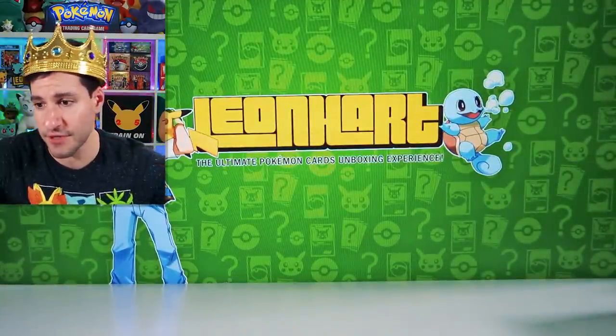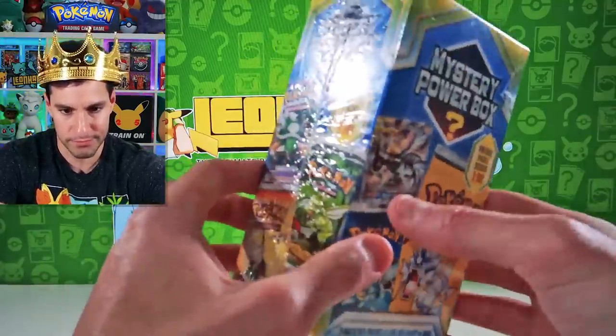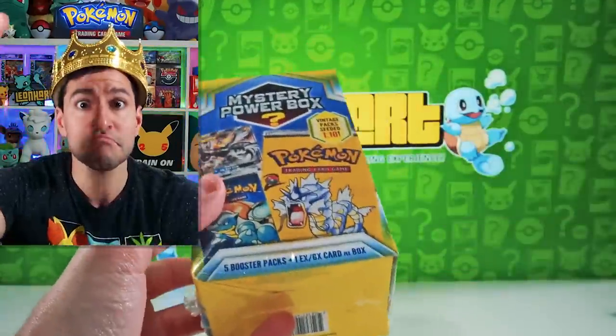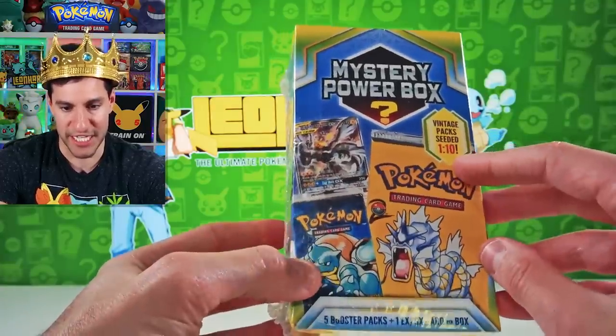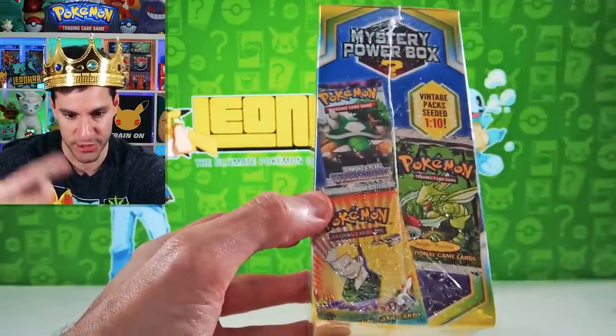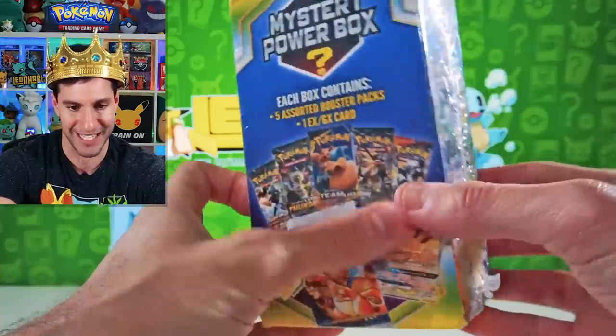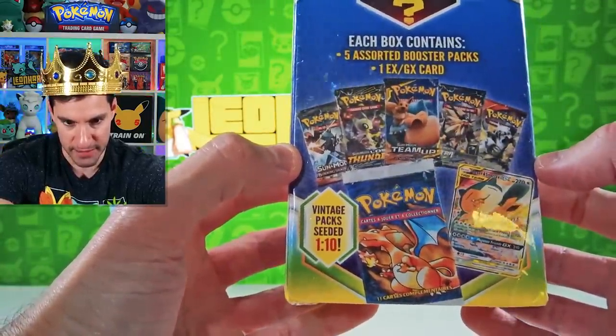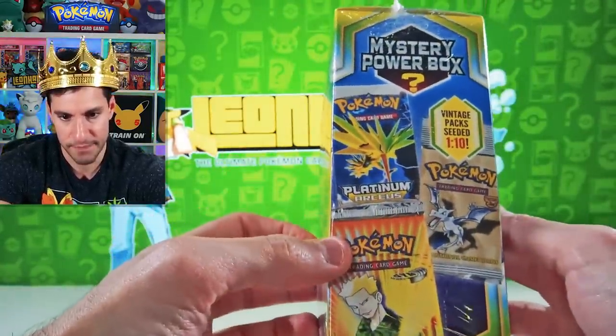Shall we get into another? We have this one. Should we get into this one? I feel like, no, yeah, we haven't. All right, let's do it. Vintage pack, see, that's 1 out of 10. Base set 2-pack, we got Jungle, Stormfront, first edition Gym Heroes. Then we have the packs that come with it, potentially, and more.